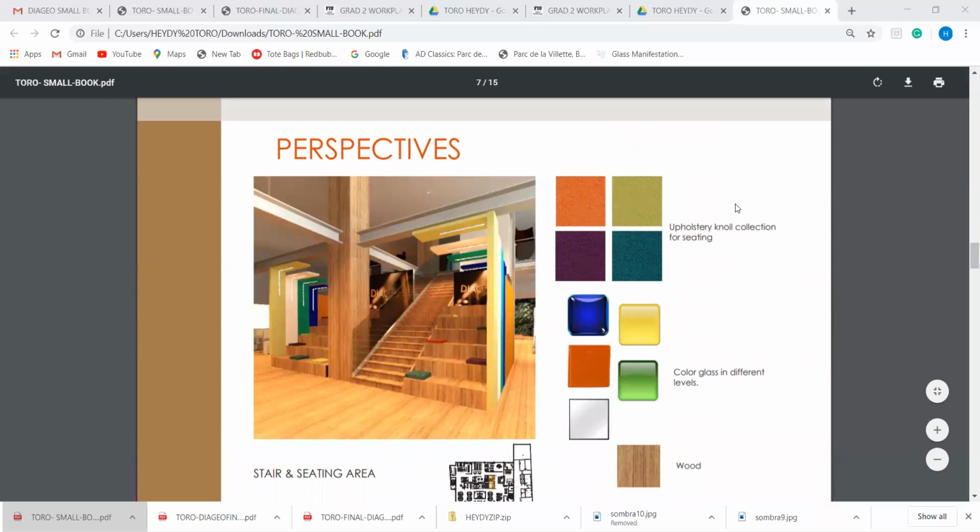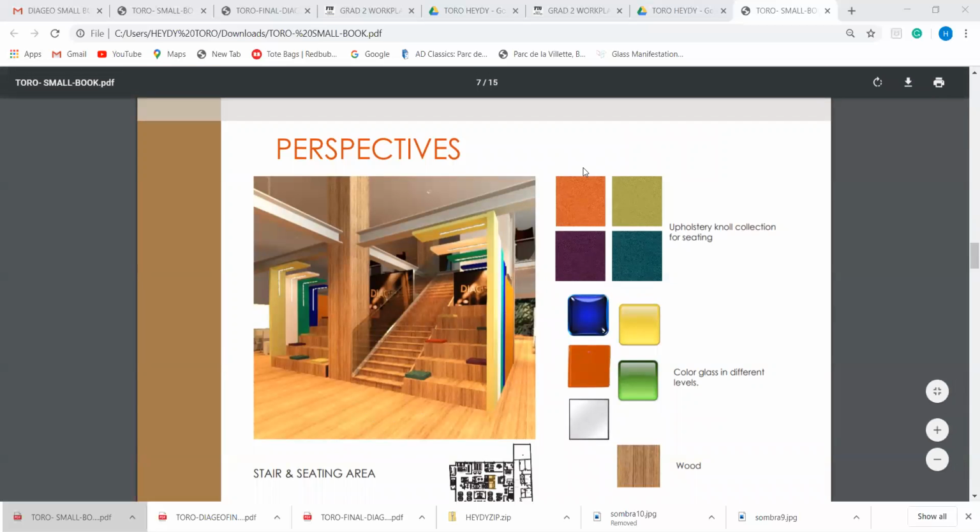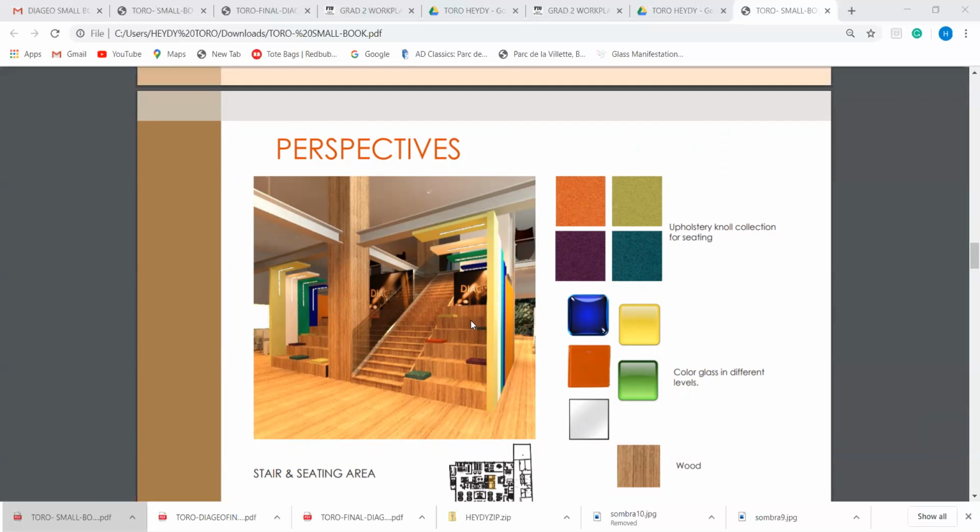This is one of the perspectives. This is one of the views when you get into the workplace. You will see this stair, which is not only a stair, it's going to be a seating area. And I created this frame around this display, with the color of the company. These are glass panels. And also I added illumination here.